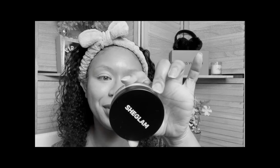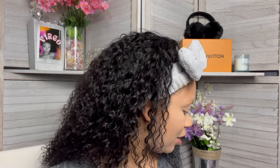We are going to use their setting powder in the color cappuccino. It seems okay. I don't really have too many issues with setting powders and stuff. I look matte and that's what I want. I want to look matte. The real tell will be when we set it, because then everything's going to kind of melt together. So we'll know if it's popping once we melt the makeup in.